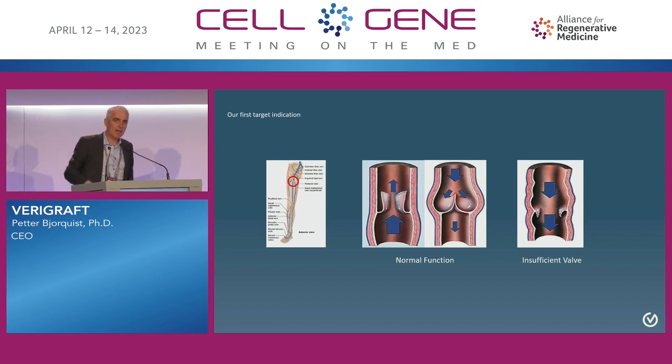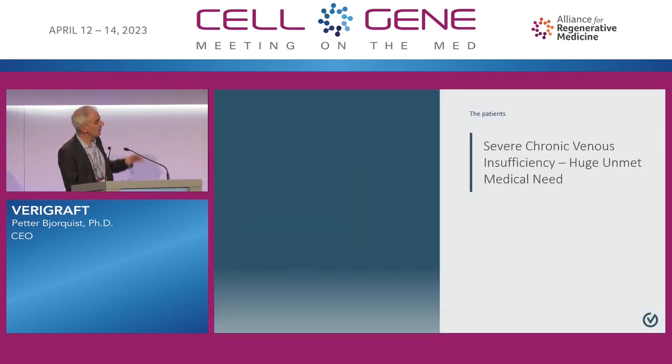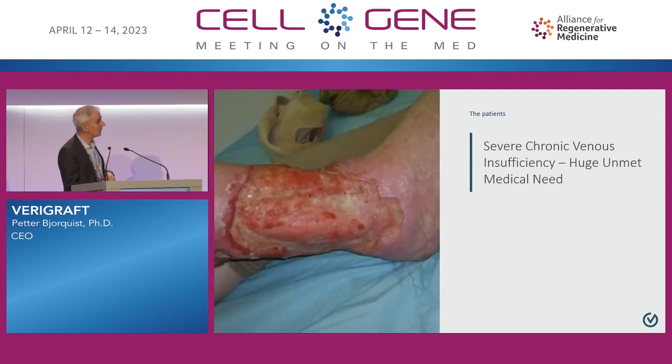Starting then, the blood is not controlled, it's going down to the feet. The patients are experiencing swelling of the leg, a lot of pain, but unfortunately, and gradually, as this disease, chronic venous insufficiency, progresses, open bleeding leg ulcers are formed in the more severe forms of the disease. So this is something that is not treated today.